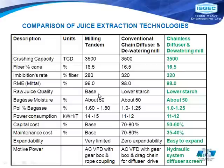The raw juice quality, if milling is the base, then you have low starch content in chain type diffuser, because the cane bed acts as a filter media and juice goes down, leaving all suspended impurities. Your clarification capacity also increases. Bagasse moisture is about the same.